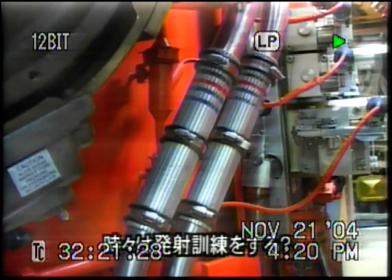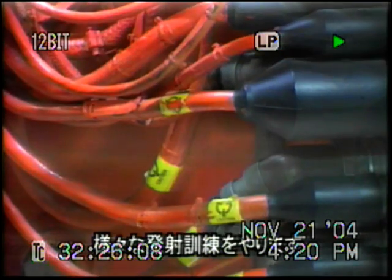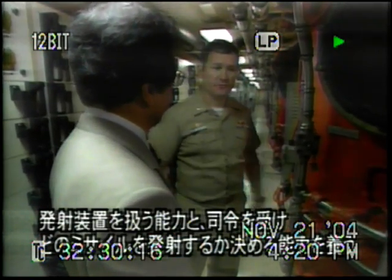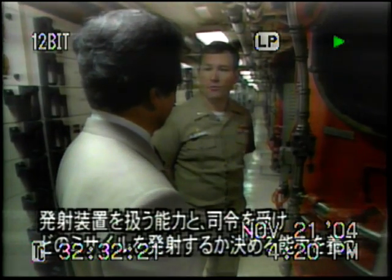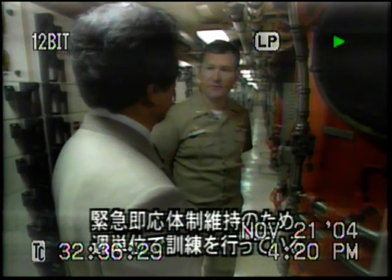Sometimes you make launching for exercise? We go through and we exercise a fire control system, exercise our ability to receive messages and determine what missiles would need to be launched. And so we do that usually on a weekly basis to maintain our readiness.